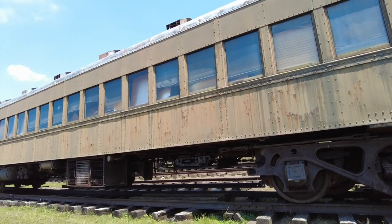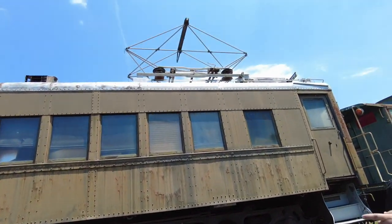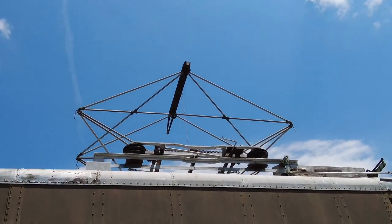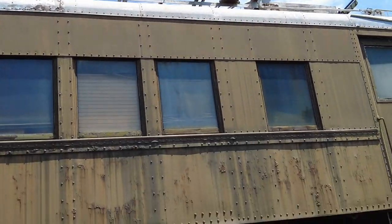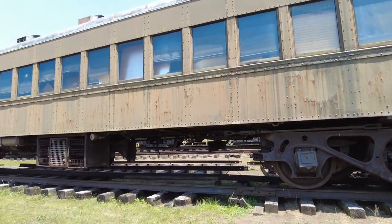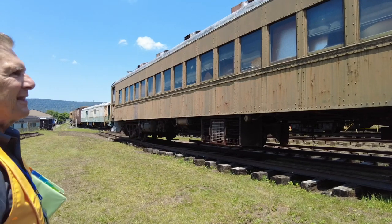And a 600-pound pantograph taking the power off the overhead line. And this was made in 1932. That's crazy. Yeah. Wow. 1932 to 1990. Yes, and I've been on this 10,000 times.